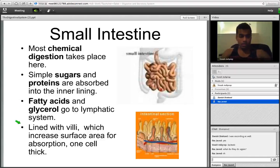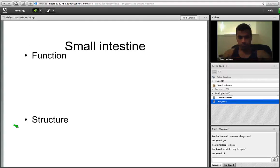Also, the small intestine is lined with little finger-like projections called villi, and the whole purpose of that is to increase the surface area so that your small intestine can absorb the nutrients better. And just like your capillaries, which you learned about in your circulatory system, the villi are one cell thick. And within the villi, there's actually also microvilli.